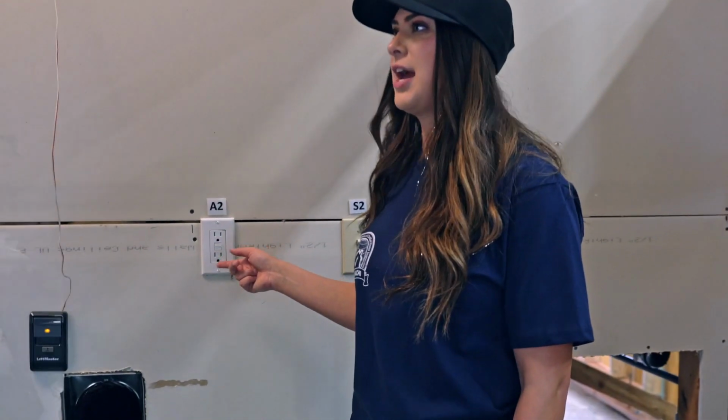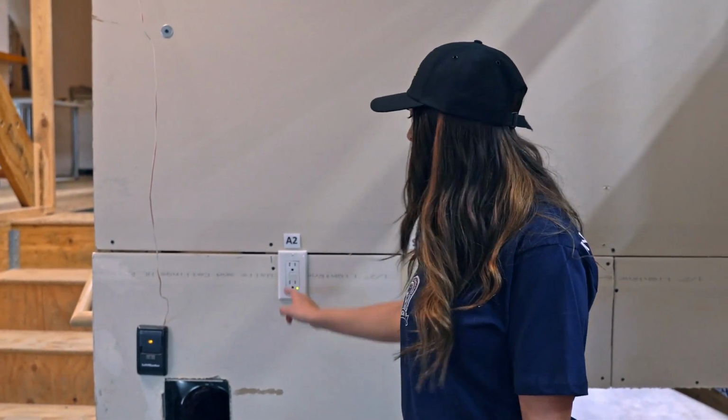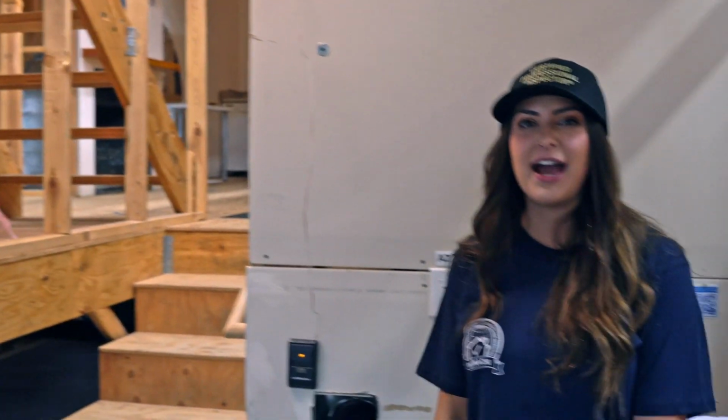The tester thing doesn't work. Which one of our tools can we use? A screwdriver? I don't think we will. Don't use a screwdriver to test an outlet. The outlet checker, or whatever that doodad is.